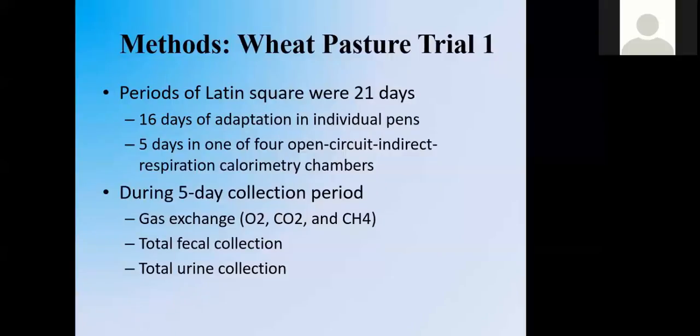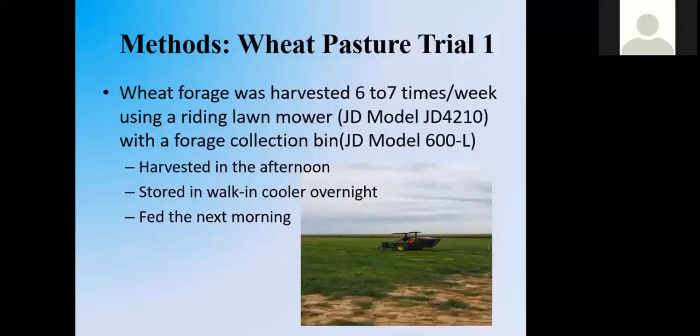And in the last 5 days, the animals were placed in one of 4 open-circuit indirect respiration calorimetry chambers. During that 5-day collection, we measured gas exchange. That is, we measured oxygen consumption, carbon dioxide production, and methane production. And we also took total fecal production and total urine collection.